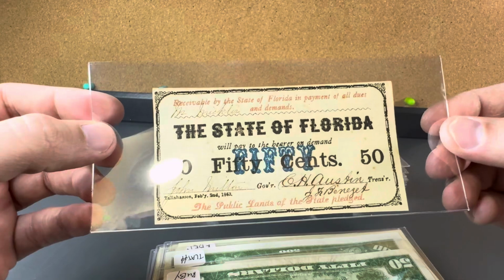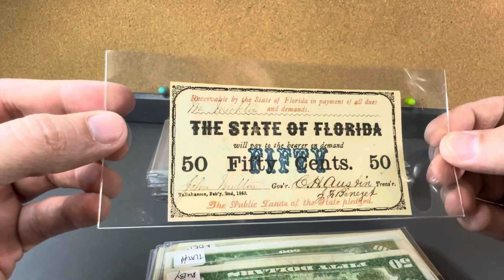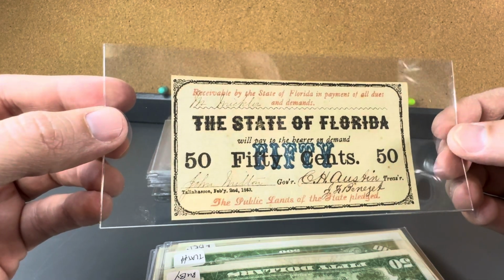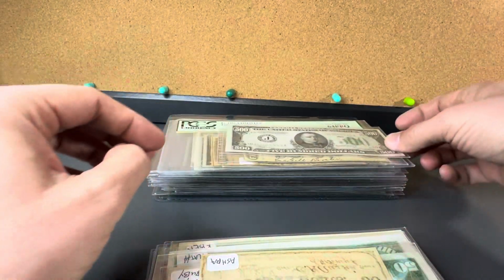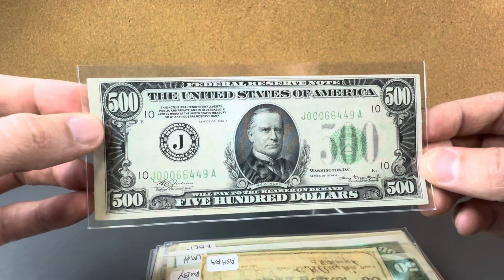It's kind of a fun, obsolete piece. When I took this out of the plastic, it looked like it was uncirculated to me. Worst case scenario, AU, but it's a very nice example of a Florida obsolete note, 50 cent. Good color, good signatures, fun note. Here's a 1934.